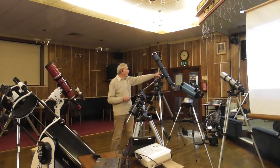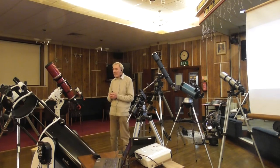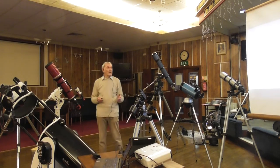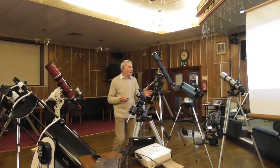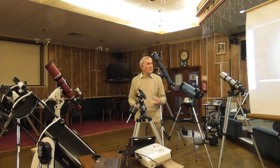Or you could stick it on that, the one at the back, which is just a standard little driven mount, and it means that there's a lot of adaptability. Vixen type dovetail, or the larger one is the Losmondy type.